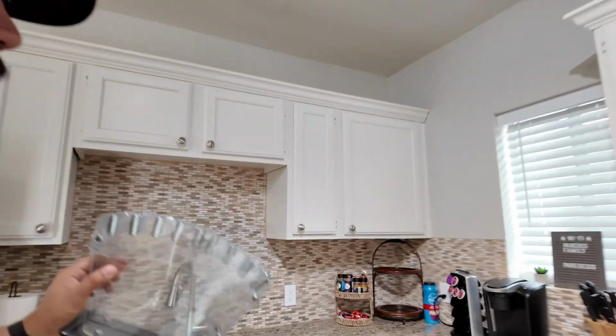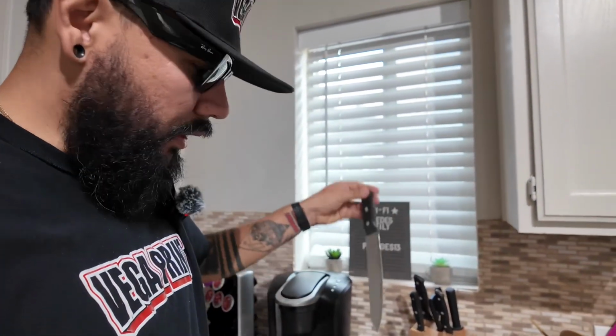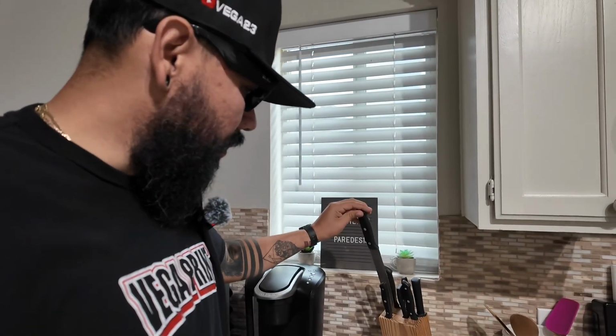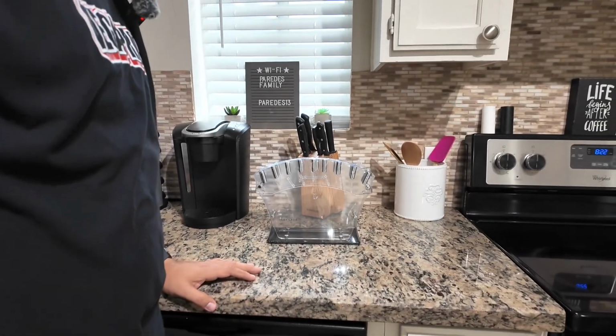I also found this really cool set of knives that I'm gonna put together right now and get rid of those old ones. They've been here for a long time. This one actually comes with a sharpener. So we're gonna get rid of those old ones and put the new one. It looks a little bit more updated anyway, so that's gonna help.